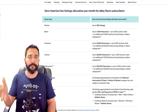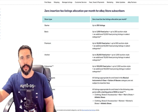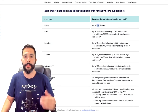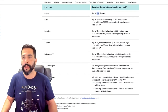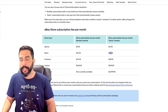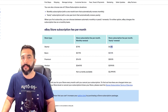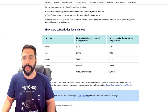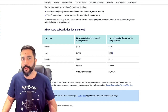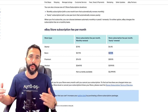insertion fee. Now, many people would think, okay, once I reach 250, I should upgrade to premium because I want to get 1,000 listings. But that's not exactly true, because if you only spend 30 cents for 251 listings, that's better than spending $28 or $22 on an annual plan for the basic store. So the starter store costs only $5 or $8 on a non-annual plan. So it's better to pay $5.30 or $5.25 for 251 listings than to pay $22 and get 1,000 listings, which we haven't used up yet.